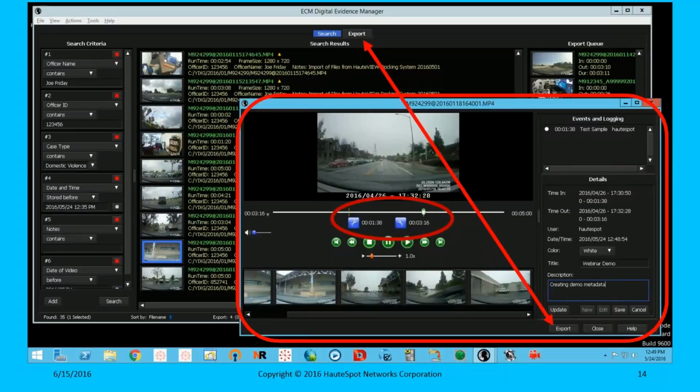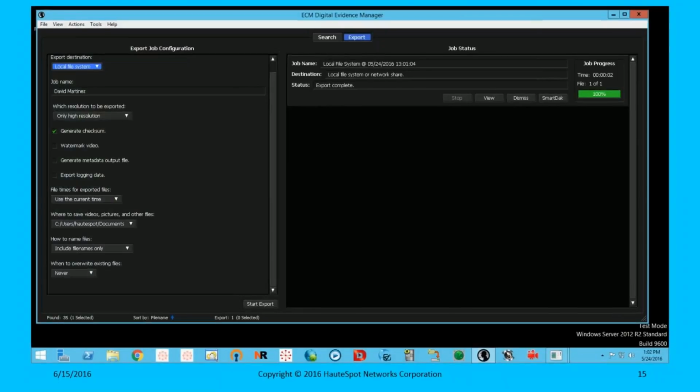And last, when we do the export, it is not replacing or altering the original evidence. So this is part of the chain of evidence process, that a copy is made for export and the original evidence is maintained so that it's not damaged.